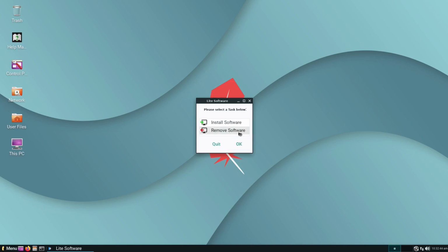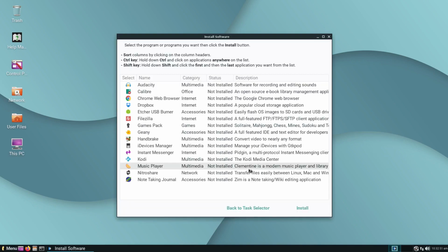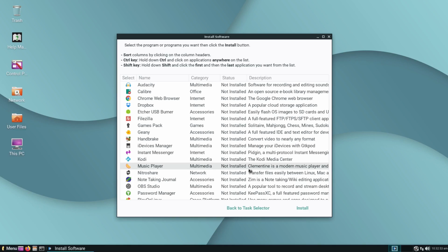Install software or remove. Let's go and click install software and click OK. And I think it may just tell us that everything's installed. Here's what we have currently installed. This is neat. It shows me, well, this isn't what's currently installed. This is what we can install. So let's go ahead and install FileZilla.